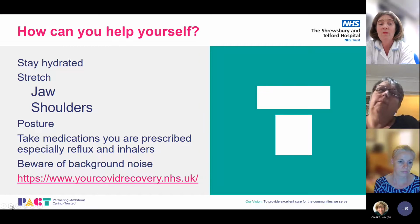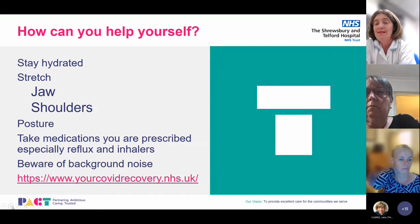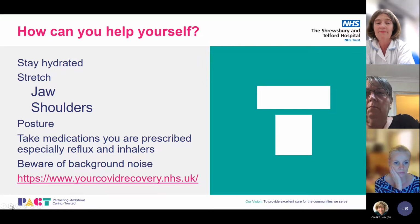And finally, be aware of background noise. This never happens where everything's all quiet. In my house, it's always the washing machine or something else, but particularly in the car, there's always a lot of background noise. And at the moment when we've got a lot of windows open, again, it's really hard to compete with that noise. Save those conversations for when you're in a quieter place.